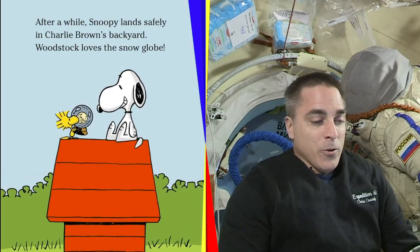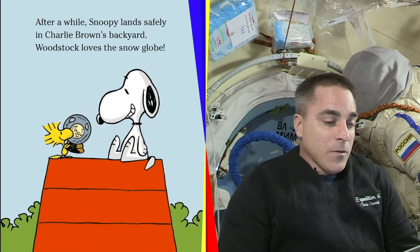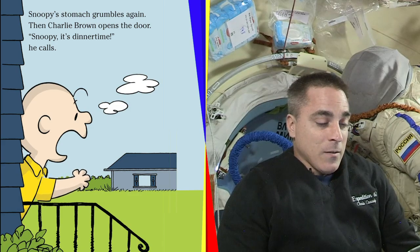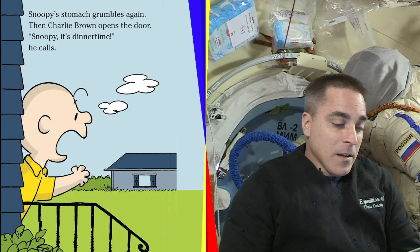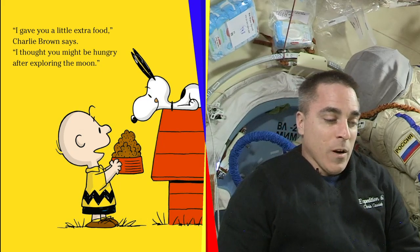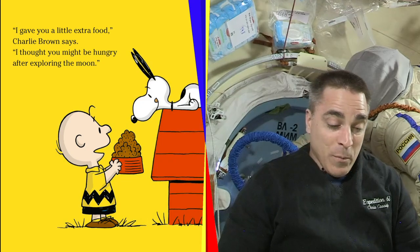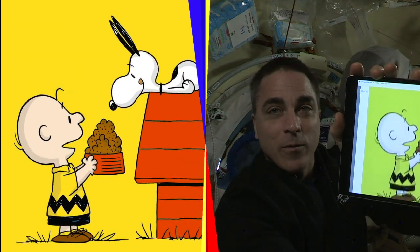After a while, however, Snoopy lands safely in Charlie Brown's backyard. Woodstock loves the snow globe. Snoopy's stomach grumbles again. Then Charlie Brown opens the door. "Snoopy! It's dinner time," he calls. "I gave you a little extra food," Charlie Brown says. "I thought you might be hungry after exploring the moon." There's the extra food.